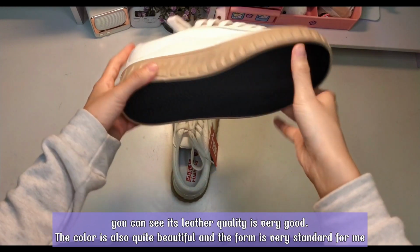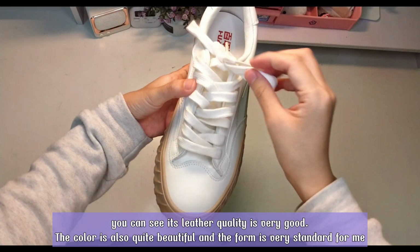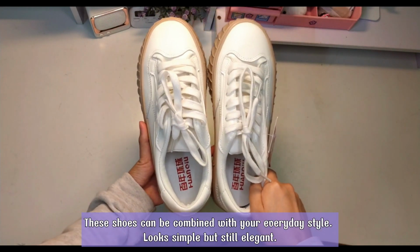You can see its leather quality is very good. The color is also quite beautiful and the form is very standard for me. These shoes can be combined with your everyday style. Looks simple but still elegant.